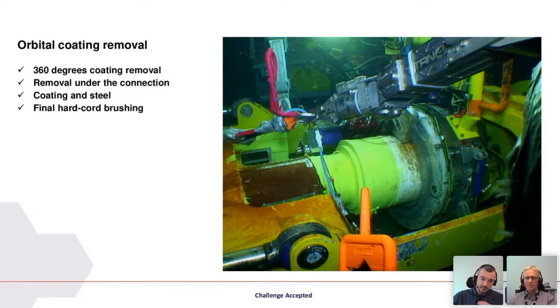So we were able to control the coating removal to the point that, as a matter of fact, we have one tool right now in the field and I'm getting images, and the surface roughness is basically what we want it to be. That's the level we managed to get with these brushing tools.